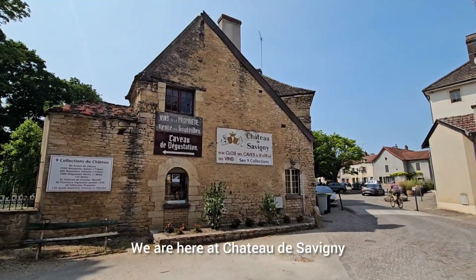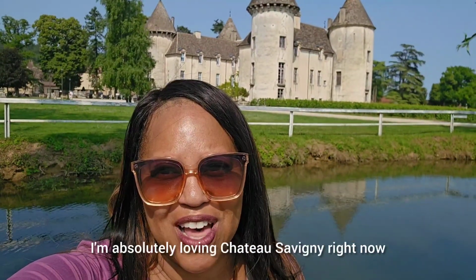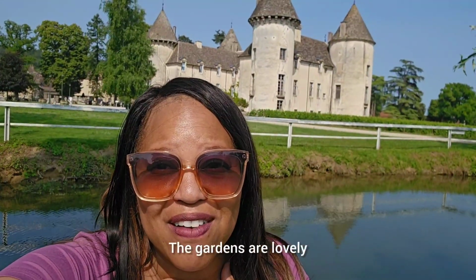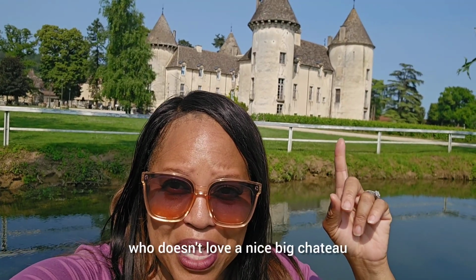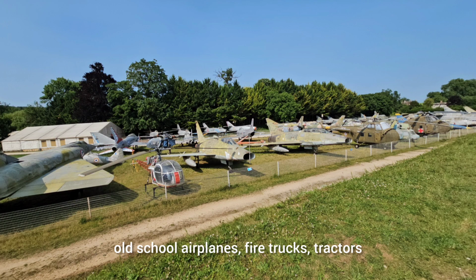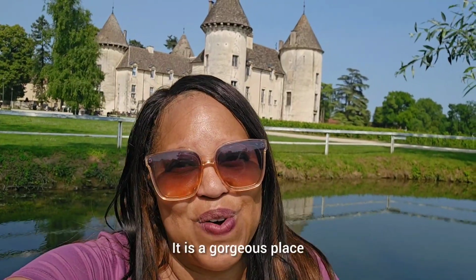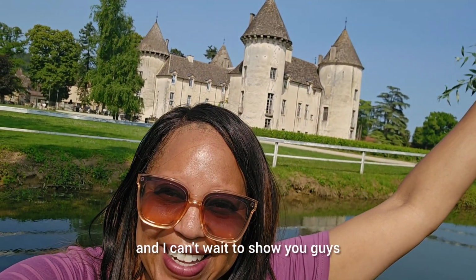We are here at Chateau de Savigny. Absolutely loving Chateau Savigny right now. It's so peaceful. The gardens are lovely. And as you can see in the background, who doesn't love a nice big chateau? They have a pond. You get to see all his collection of automobiles, old school airplanes, fire trucks, tractors. It is a gorgeous place and I can't wait to show you guys.